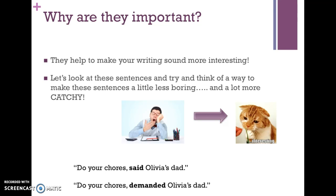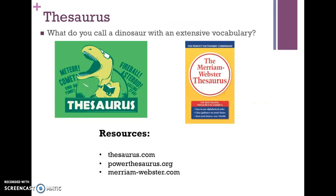So now would actually be a perfect time to pause, look at your writing in front of you, and see if there's any synonyms that you have for words that you're noticing that you've used multiple times in a row. Okay, I'll give you some time to work on that and then we will move on to the next slide. You can also just pause this and think about your writing and then we're going to move on.